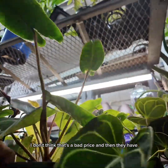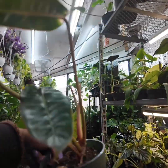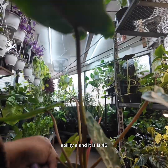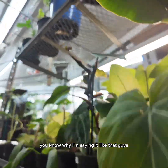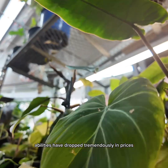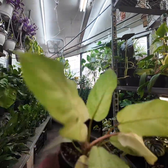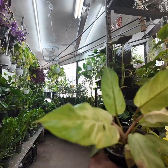And then they have Abilitiae, and it's $45. You know why I'm saying it like that, guys. Abilitiae have dropped tremendously in prices. I think this one is a snowdrift. It's a snowdrift, and it's $60.